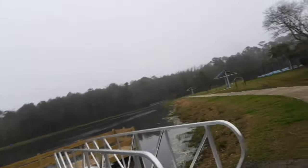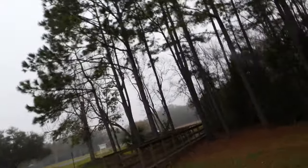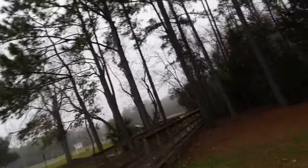So I guess things have quieted down. I guess they're starting to roost for the night. I'm still determined to find that osprey. That osprey's around here somewhere.